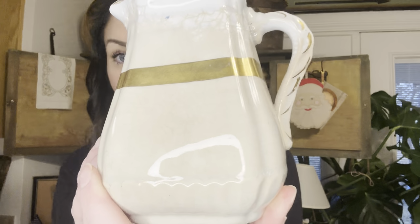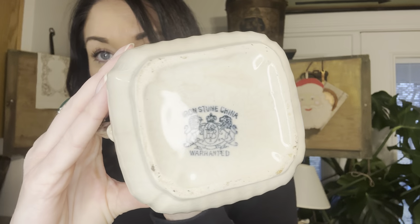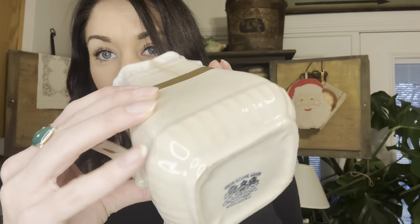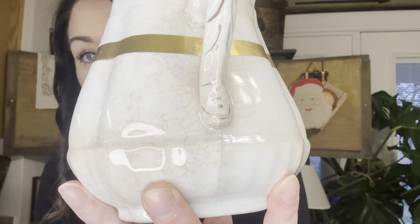He found, wait for it. Look at the staining and crazing on this piece. And these will be for sale. Look at that. So here's this. This is the creamer and sugar bowl set, and they're both stained and crazed. Look at that.